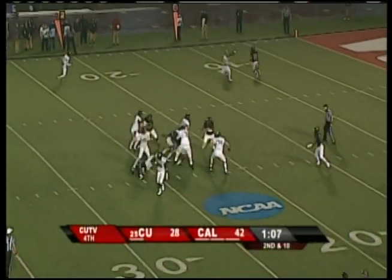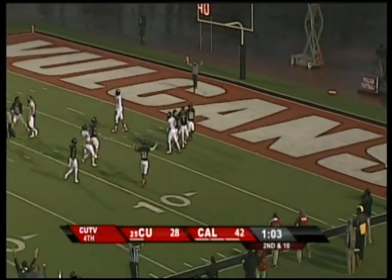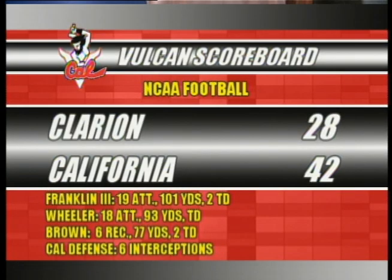Clarion tried to cut into the California lead. Simmons survives a leap from Errol Brewster, but Jordan Bowman picks him off for a 6th time in this game, and the Vulcans knocked Clarion from the ranks of the unbeaten with a resounding 42-28 win.